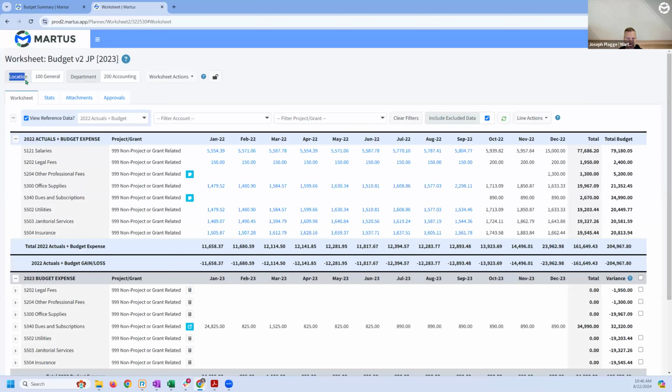All right, so let's go into one of these worksheets, show you how we create a budget for this specific location and department. And just so you're aware, there are different ways to configure dimensions. Notice I've got a dimension on my budget lines down below, the project dimension. You might have that something different, or you might need a separate worksheet by project, right? That's all part of configuration setup in Martus.